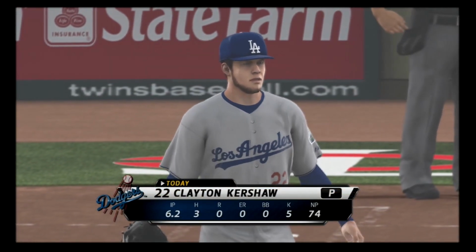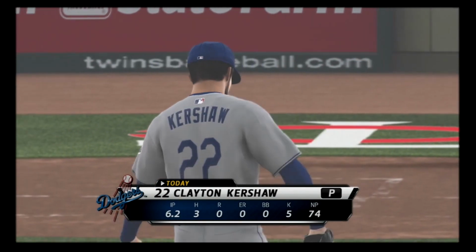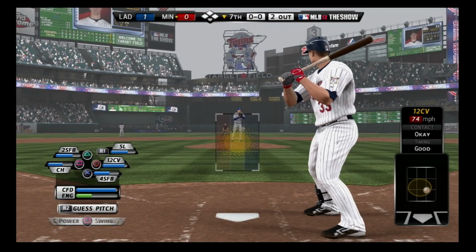You take a look there at the line from our starter. I mean, basically, he's allowed 3 singles so far, and that's it. They haven't been able to mount any real opposition against him so far.